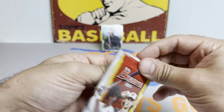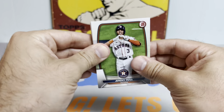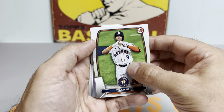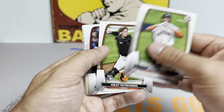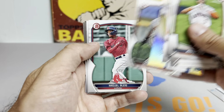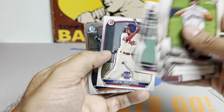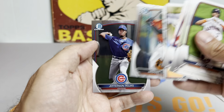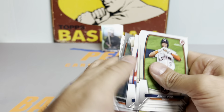I was debating going back and ripping some Stadium Club Chrome Blasters. I still have about nine of those, and those are also really good, so I'm probably gonna be opening those sooner than later. Adley Rutschman, Corbin Carroll rookies, Andy Pages, Justin Crawford first. So getting all the big first papers. Let's see if we could cash that into chromes.